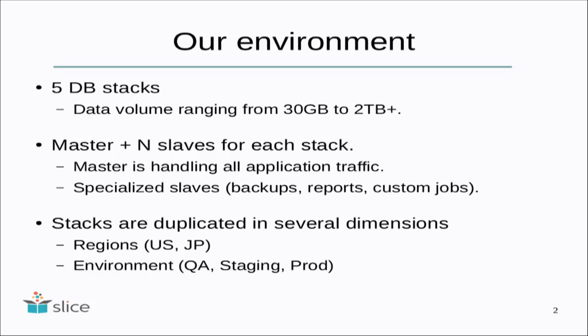Basically, we have 5 DB stacks, so 5 masters and some slaves. The data volume is really different from stack to stack. We have one very small stack with about 30 gigabytes of data. We have 2 big clusters with 2.5 terabytes of data, and we also have intermediate clusters with a few hundred gigabytes. These stacks have really different workloads. Some of them are read heavy, some are write heavy, some see a mix of reads and writes.